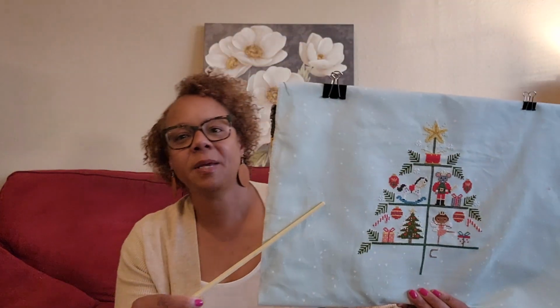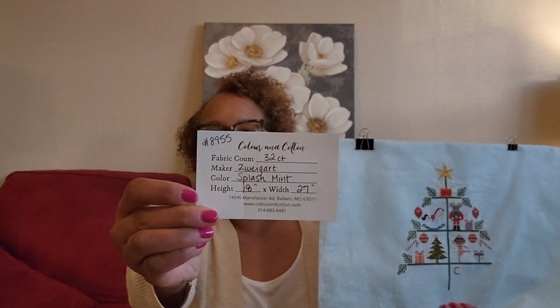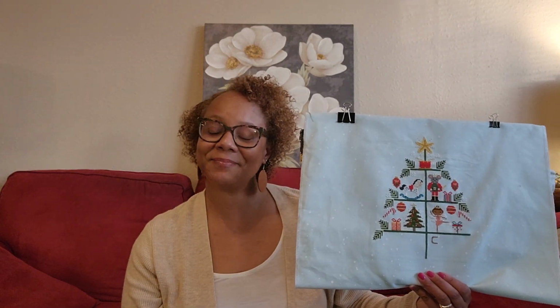This is being done on a 32 count Lugana in Splash Mint, and I got it at Color and Cotton. And I love working on this Splash Mint. I have another piece of this that I'm hoping to find a project to put on it. So that is Nutcracker tree, and it is coming right along.